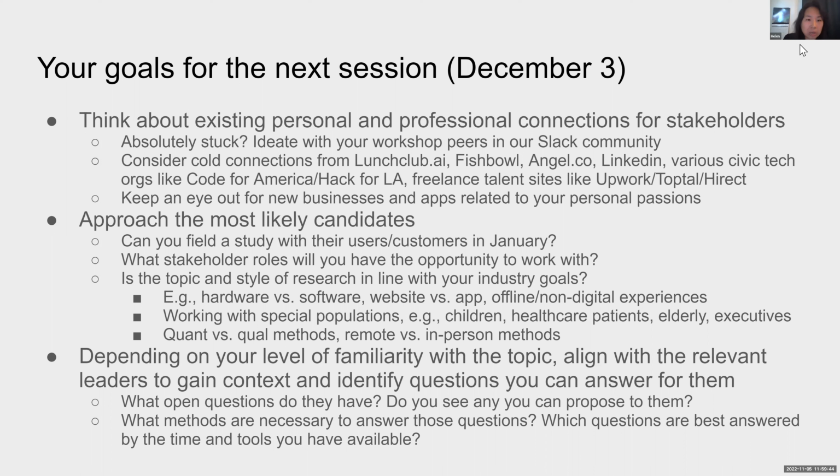You can consider taking an idea of your own to, say, Code for America or Hack for LA, and being the project owner for that idea, and then just asking designers and engineers to help you actually make that particular idea happen, and you can be the UX researcher for it. I think that would probably be a heavier lift though, but that option is out there.